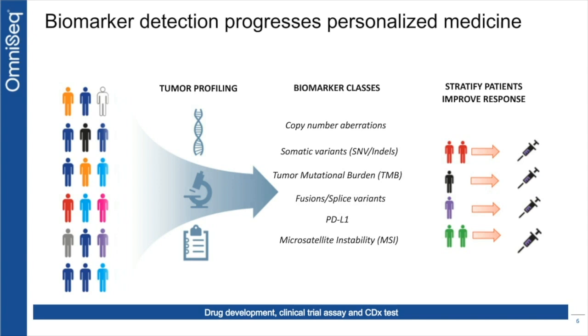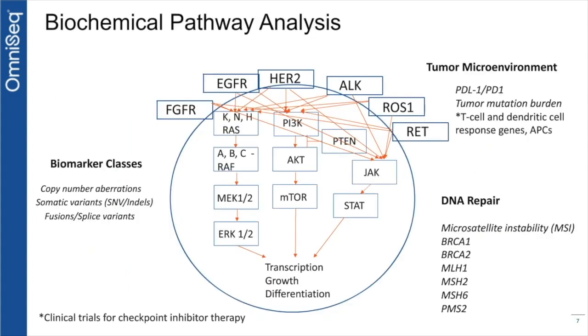This is true not only for clinical testing, but also for drug development as pharma is trying to grow their drug development efforts. Most of the biomarkers that have been identified to aid with personalized medicine approaches have a strong functional understanding. Many biomarkers are involved in pathways that, if dysregulated due to different variations in that gene, can cause differentiation, growth, and metastasis.